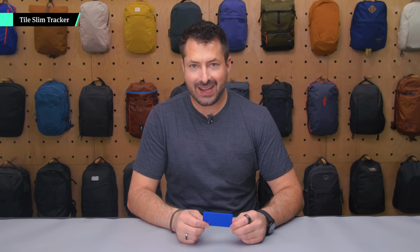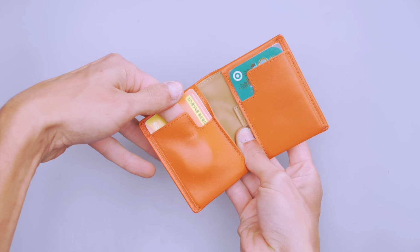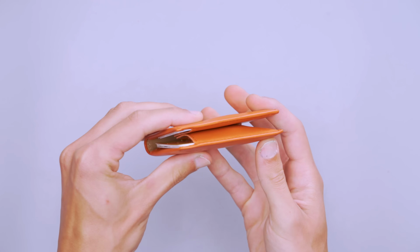This next piece of travel tech is small enough to fit in your wallet. That's good because it is meant to help you track it. So if you've ever tried to stuff a round AirTag into a credit card slot or don't use Apple, you might want to check out the Tile Slim.